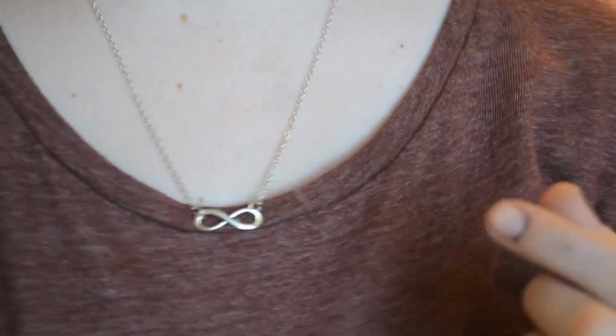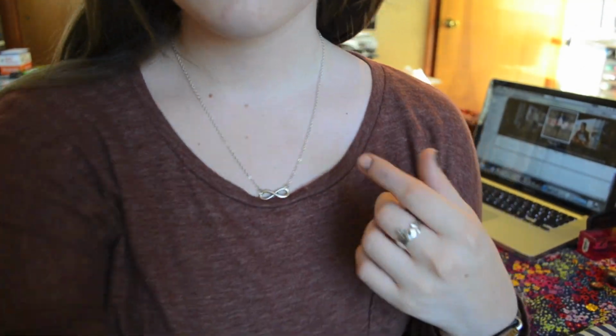The next one is this infinity necklace, which I got off of Etsy for about $3, and the only bad thing I can say is that it took forever to come because it was coming from China, but definitely recommend it. I'll leave the link in the down bar to the Etsy store where I bought it.